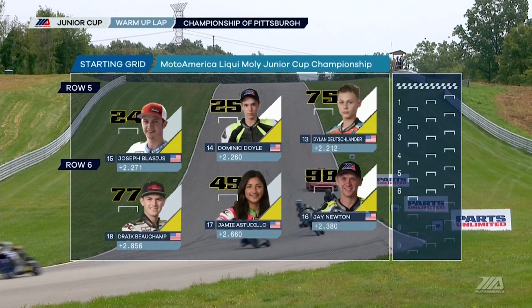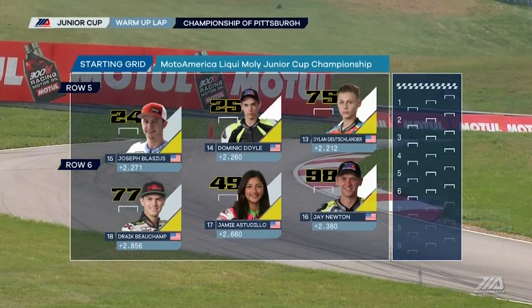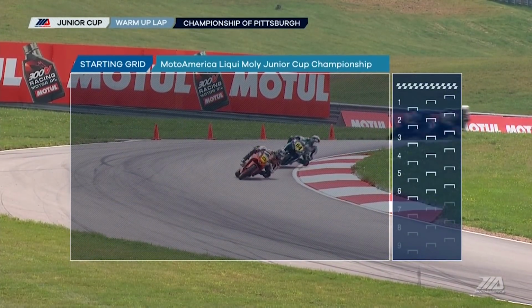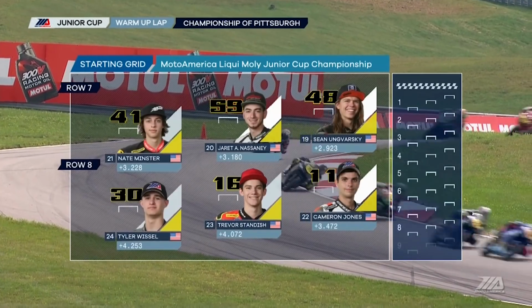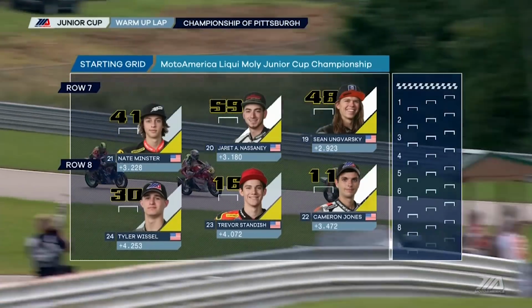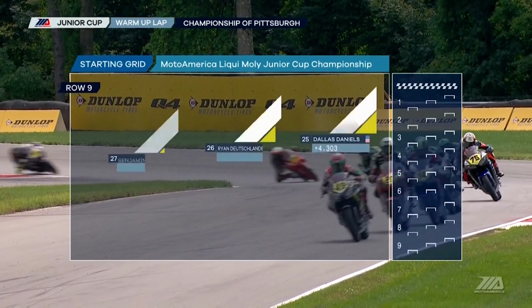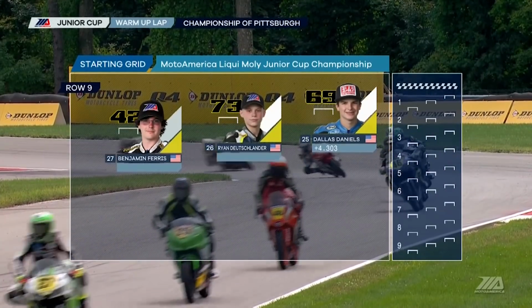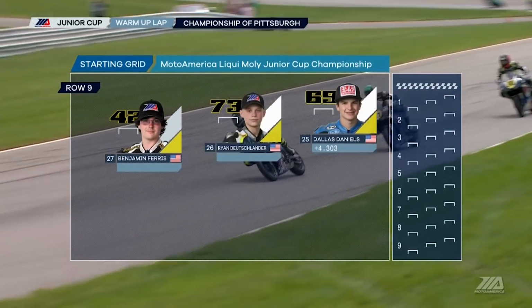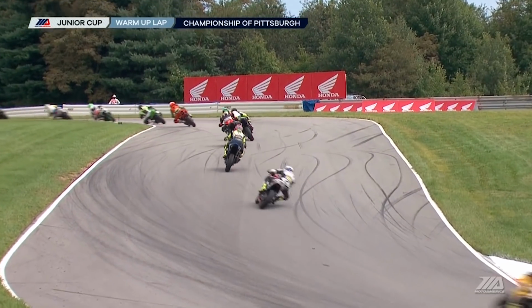You got Dylan Deutschlander, Dominic Doyle, Joe Blash there in row 5. Jay Newton, Jamie has to deal a little further back than we were used to seeing her, and Drake Beecham outside that row. And then we got Sean Varsky, another guy I'm surprised to see so far back. Jarrett Nassini, Nate Minster, Cameron Jones, Trevor Trandish, and Tyler Whistle round out row 8. And then we go back to row 9. We got Dallas Daniels, and we don't have time there for Ryan Deutschlander and Benjamin there. But anyways, we got a big field.